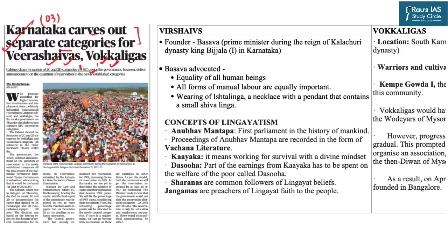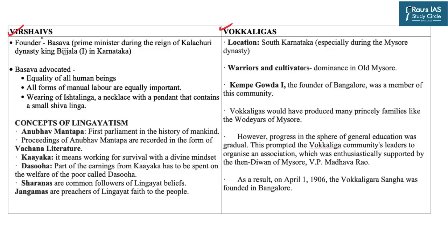However, from our examination's perspective, we need to be aware of certain key historical facts regarding the Veerashaivas as well as Vokkaligas. So that is why in today's session, we will be discussing these two things. First, we will discuss the Veerashaivas.